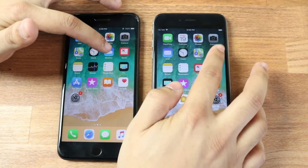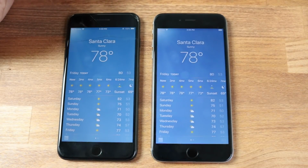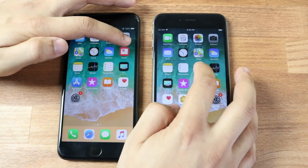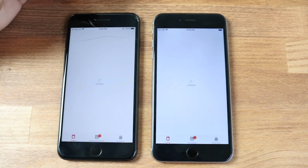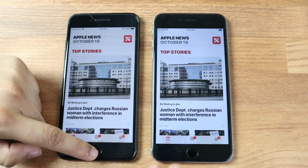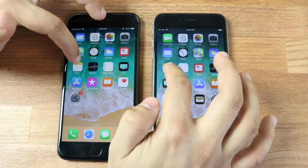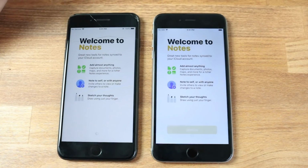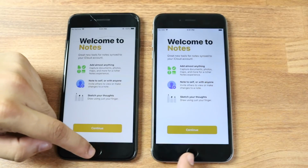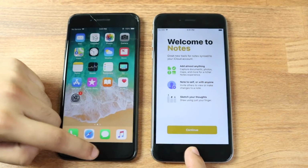Let's do weather, 3, 2, 1. Looks like the 7 Plus might have been a little bit faster, but not by much. Let's do news, 3, 2, 1. I think the 7 Plus was a little bit faster there too. Let's do notes, 3, 2, 1. It looks like the 6s Plus was faster there, and like I said, these are both on 12.0.1, which is the latest version up until this point.